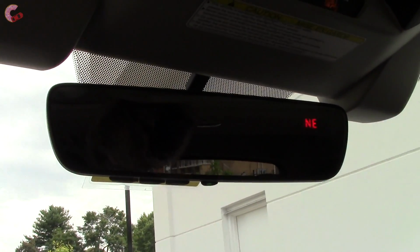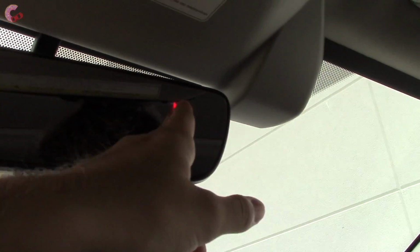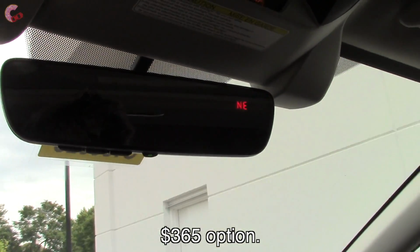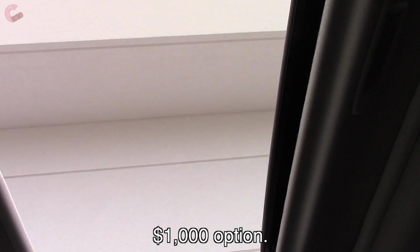Up top, our model has the frameless auto-dimming mirror with HomeLink universal remote and compass, and this is an option on all trim levels. Additionally, you will also find a moonroof as an option on the Limited trim. It is just a standard size unit, but you do have a windscreen.